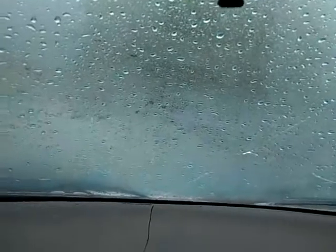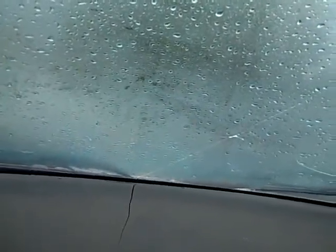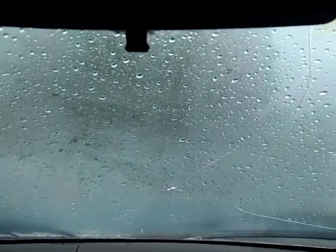There's no leaks in the roof. They do drip a little bit on the corners, but no tears or holes. It does have electric windows, and I think there's a fuse on them because they don't go up and down. The roof, like I said, is in great shape.